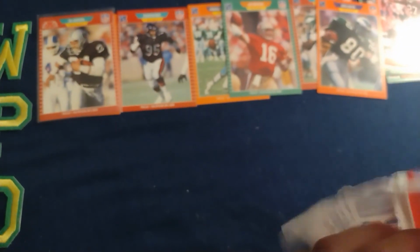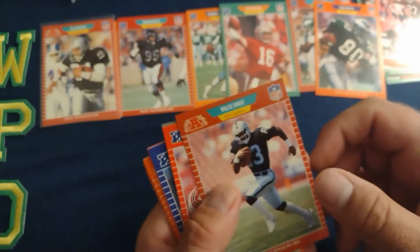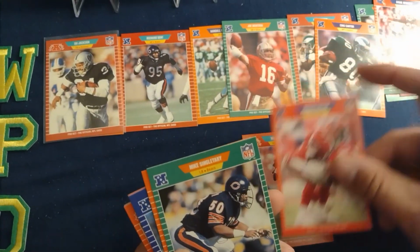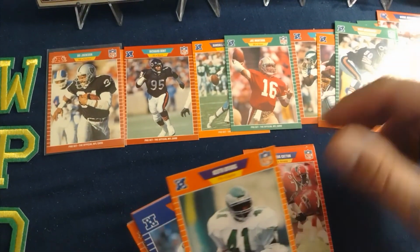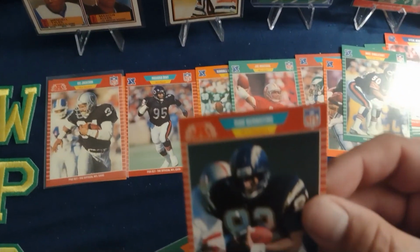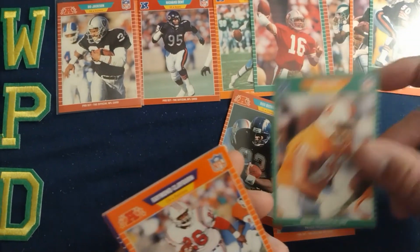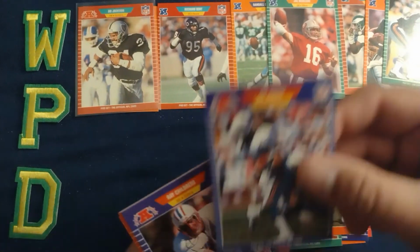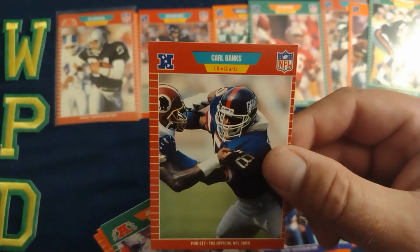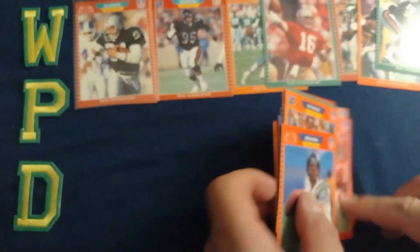Jeez, another Jim McMahon. Boy, the collation is really weird, but I would take Willie Gault, Marcus Cotton, another Mike Singletary, Hall of Famer, Keith Byers, Ruben Mays, Frank Stams, Randy Grimes, Randy Claymore, Jimmy Jensen, Ray Childress, Carl Banks, John L. Williams, Keith Millard, and Jim McMahon.